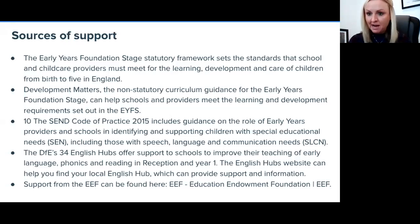That's very dear to my heart, as I have a child with complex needs. So it's really important that we understand those statutory requirements and that framework for including our children who potentially have speech and language difficulties.